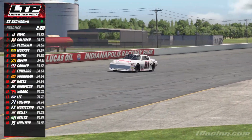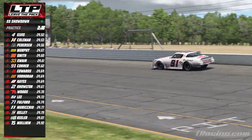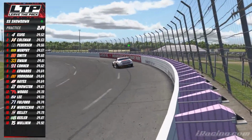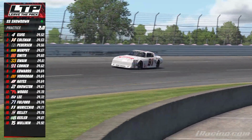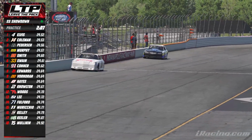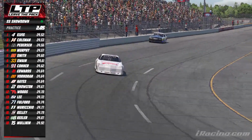Dylan Connor in the 91 machine, sitting second in the point standings after last week's race. Did not have the best of luck in his home track, or in his home state of Virginia, I should say, at the South Boston Speedway.